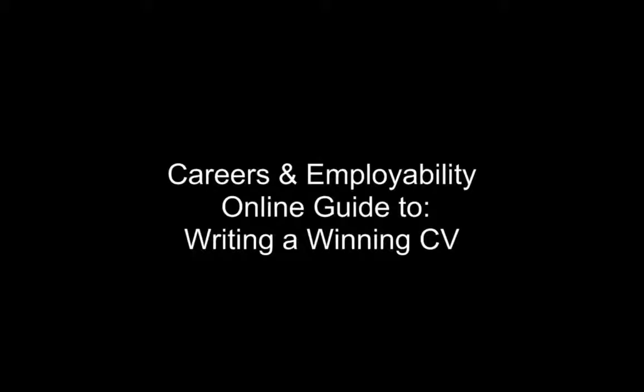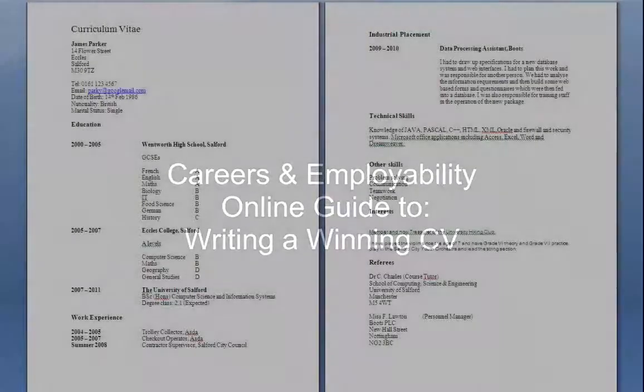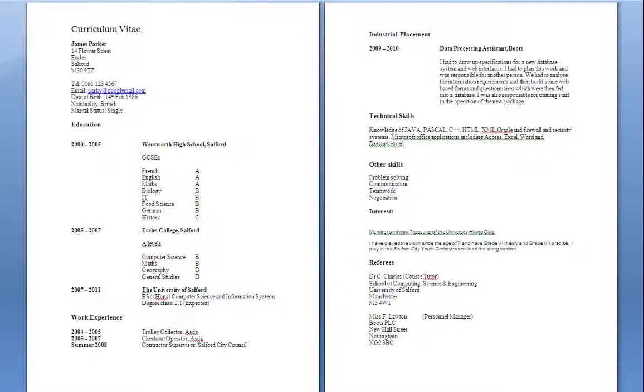CVs are easy documents to produce, but difficult to get right. Before we begin our step-by-step guide to writing a CV, it'll be useful to run through some do's and don'ts.